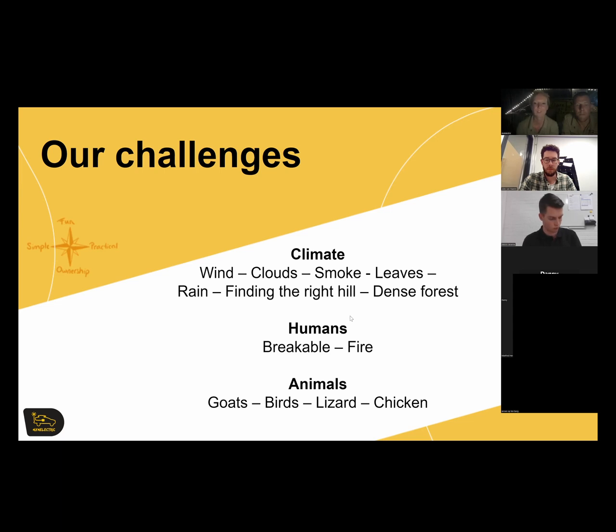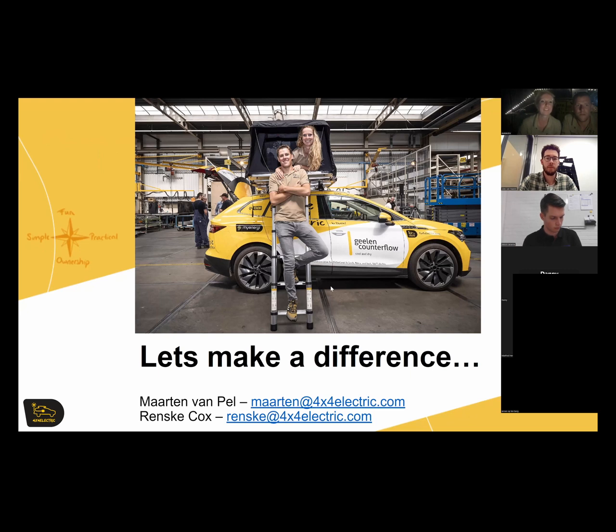Yes, I think we can go to our last slide. If there are any more questions, feel free to send them in the chat. This was a picture of the review of our car, when we were still in the Netherlands. Now we are a little bit more sunburnt, a little bit more tan, and we don't wear any long pants anymore. For a long time. Yes.